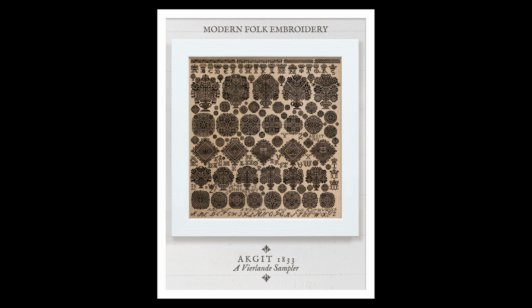Now, only the two girls with the names AKGIT were found, and they were both from 1823 and 1824. Now, this would have meant that they were 9 to 10 years old when they were working their samplers, and I mean, that is quite young, but it is not impossible. There's quite a few large ornamental samplers that have been worked by girls from around 10 years old. Usually girls would be about 12, 13 years old when they made such samplers, but 10 years is really not unheard of. So it is quite likely that it is the AKGIT born in 1823, but we do not have any certainty, and there are no other bits that we can go by.